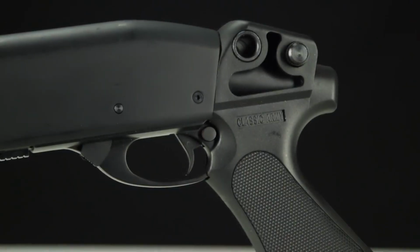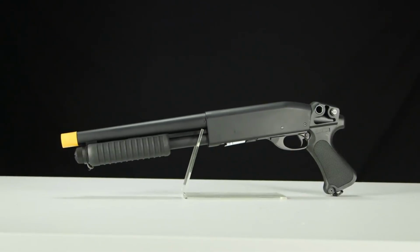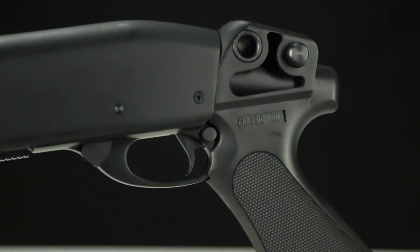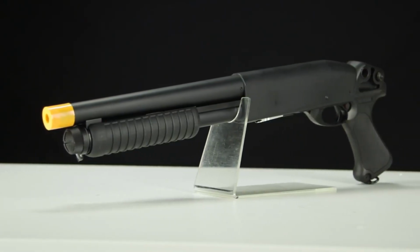Whether you're breaching doors or clearing rooms, the Classic Army K870 Breacher Shotgun is your trusted companion for intense airsoft skirmishes. Arm yourself with the K870 Breacher and experience the power and thrill of close-quarters combat.